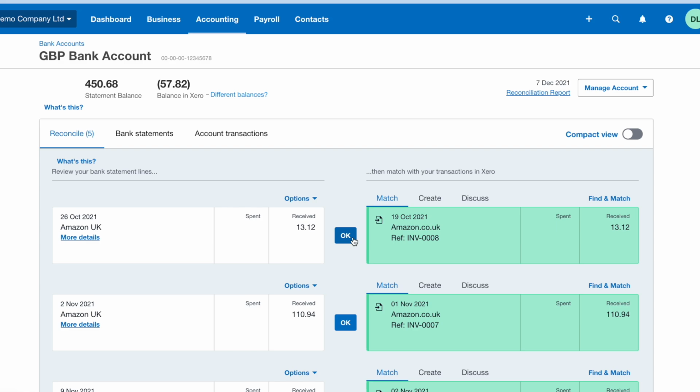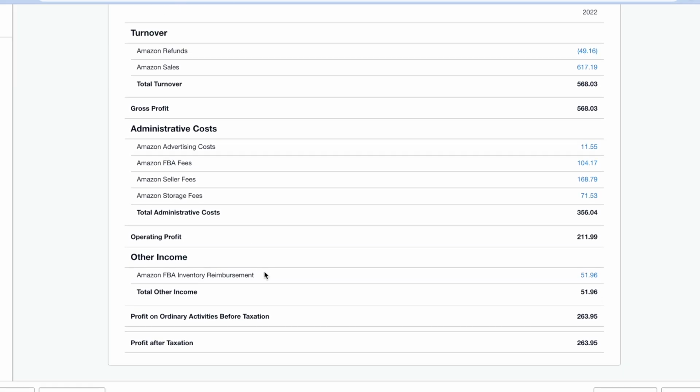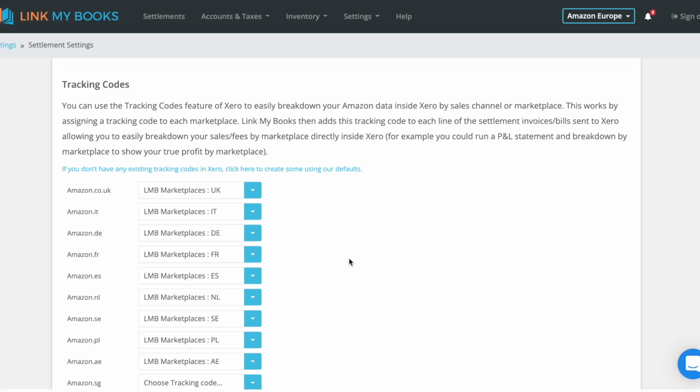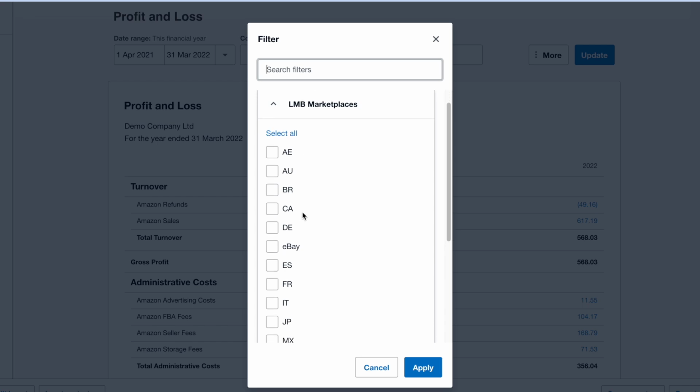So now if I take a look at my P&L inside Xero, I can see a full breakdown of all my Amazon sales, refunds, fees, etc. all nicely displayed so I can see the true profitability of my business. I can also see this broken down by marketplace too, since I turned on the tracking code feature inside of Link My Books. This is a really nice feature as it allows me to see my profit per marketplace, which is really handy.